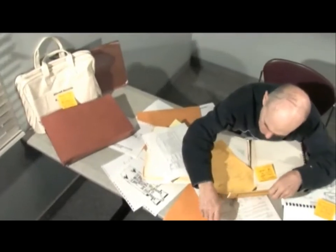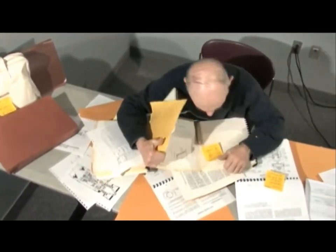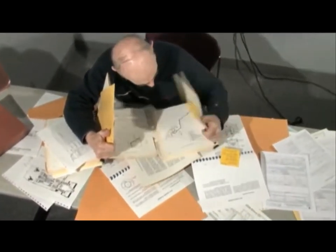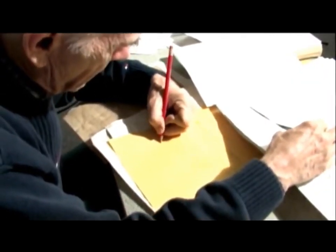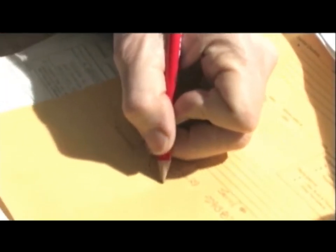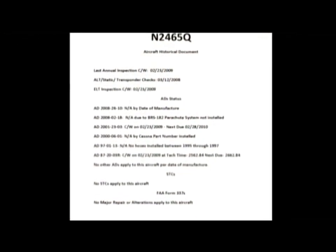Returning to your records, starting with the earliest documents from each category, review and list the dates and times of all inspections, airworthiness directives, and service bulletin compliances. List all aircraft component changes, major repairs, and alterations. If you discover documents of items that are no longer installed on your aircraft, place them aside for safekeeping. Upon completing this step, you now have a historical document listing the maintenance history of your aircraft.